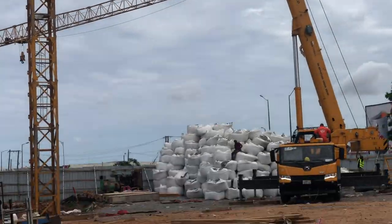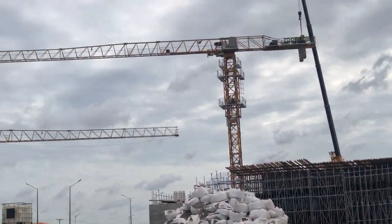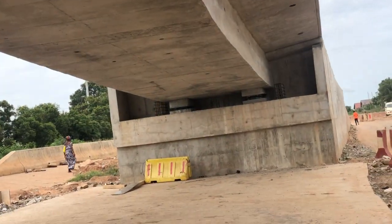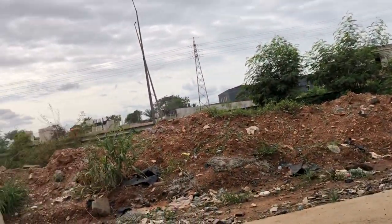"We are very excited about this flyover project. It will make it much easier for us to access Palace Mall and other nearby areas without having to sit in traffic for hours. We are looking forward to the completion of this project and the many benefits it will bring to our community."